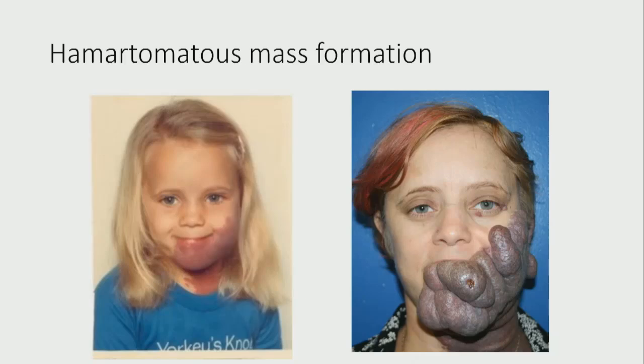So I promised you I'd show you hematomatous mass formation, and here is an example. Now, is this extreme cobblestone formation, or is this something unique, something different? I've seen a few of these patients. I've looked at them histologically, and this is not extreme cobblestone formation. This is unique. These patients present with these hematomatous masses that just grow and grow.